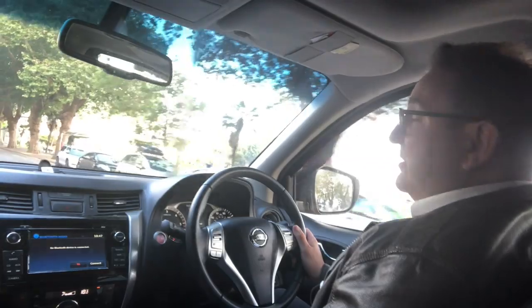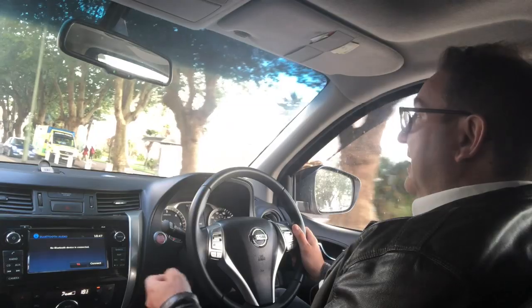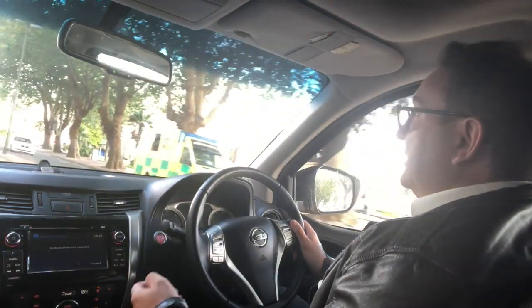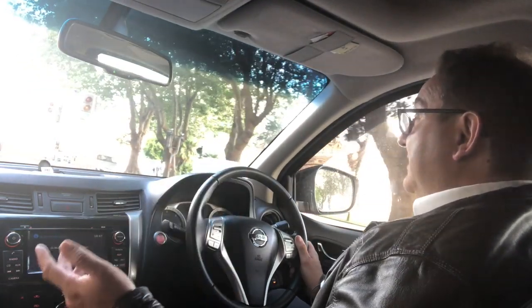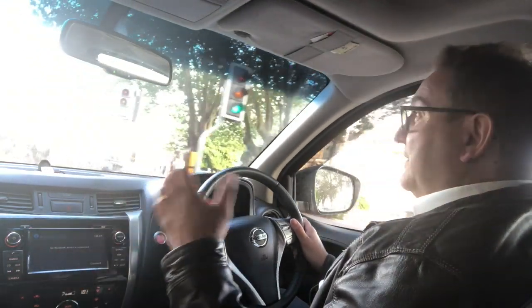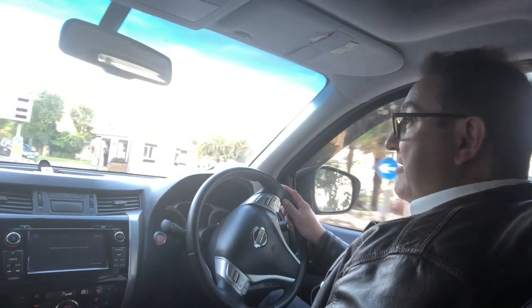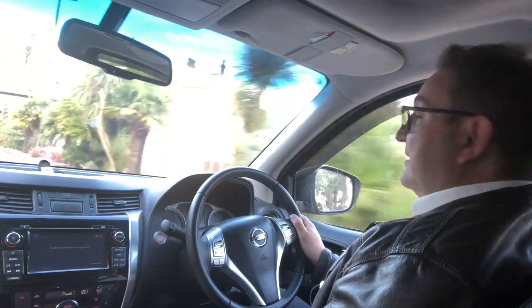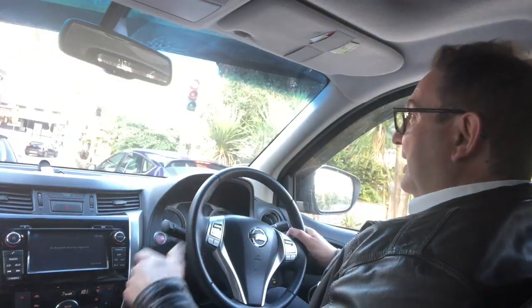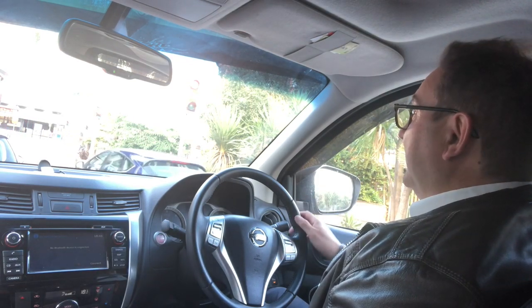I'd be intrigued to drive the Mercedes because it is this vehicle, but with a lot of extra tweaking and tuning on suspension and a much better Mercedes interior. But I don't think there's anything that would make me buy one, certainly not new, just because they're about £10,000 more for a nicer interior and a slightly more refined suspension. And just remember, I'm saying I've got no issues with the suspension on this.